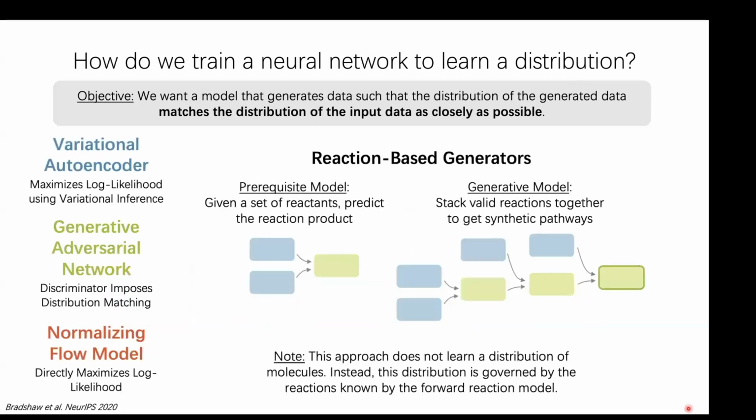And then one final category of generative model that's been used a bit for molecular discovery that I think is really worth thinking about is reaction-based generators. Reaction-based generators really aren't trying to meet this objective, right? They're not trying to match a specific distribution, but they're interested in discovering compounds that meet a certain goal by utilizing existing forward reaction models. As a prerequisite, we usually need to have already built a model that, given a set of reactants, can predict products that can come from those reactants. This is trained on a labeled reaction database.